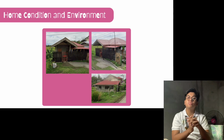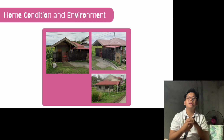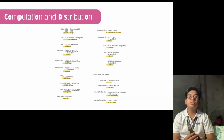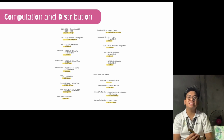From the sensory experiences of play to the emotional resources from the caregivers, Diane's home life contributes significantly to her social and emotional growth. This kind of setting supports development not only physically but also psychologically. Now let's proceed to the computation and distribution, and also the bottle feeding formulation.